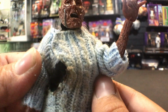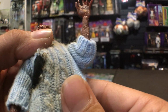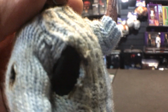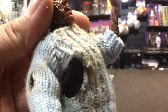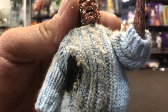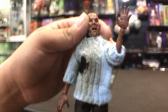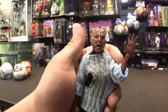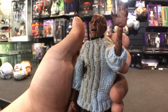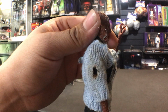Now another thing that they did really good with is the distressing of her actual vest. It looks kind of burnt. Looks pretty burnt and dirty. And honestly, I think it's the lighting that's making it kind of hard to see. There you go. In person, you can tell though it's an authentically distressed sweater.